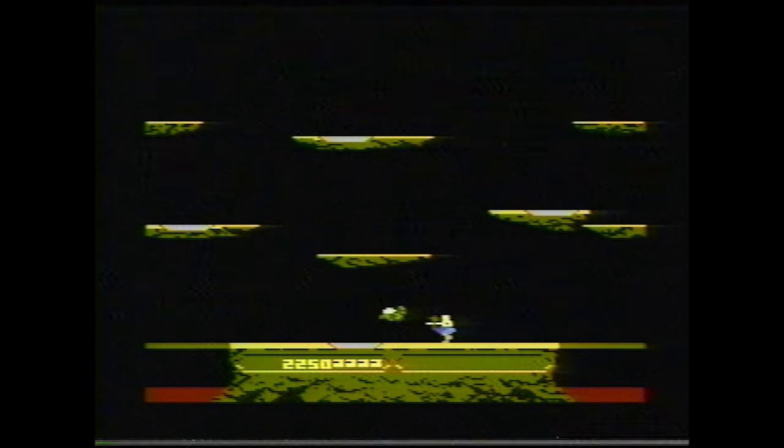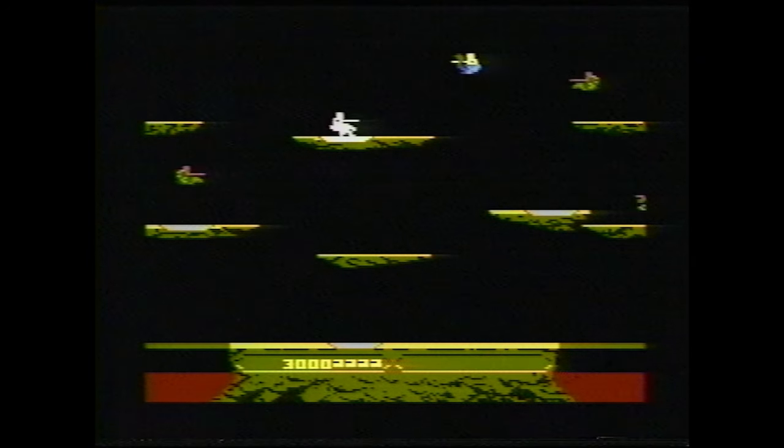This is Joust for the Atari 7800, the ProSystem. Joust arrived in the arcades in 1982 and was published by Williams. And I think this game is brilliant. I think this is one of the most ingenious arcade games ever made.